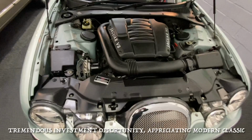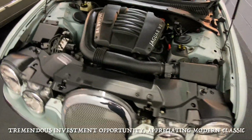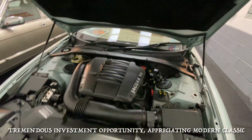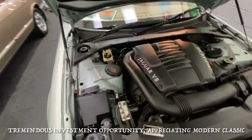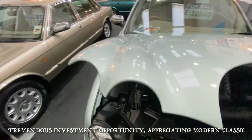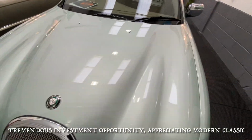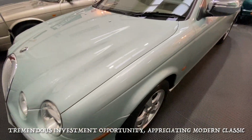There it is, the 4-litre V8 engine. As you can see under there, absolutely impeccable, like the rest of the car. But as it should be, very, very low mileage car, isn't it? Lovely looking car, these S-Types.